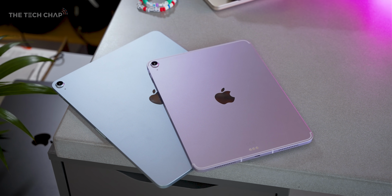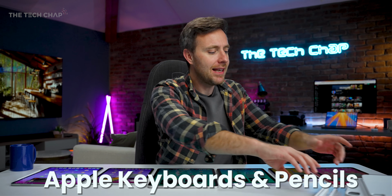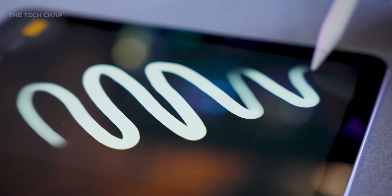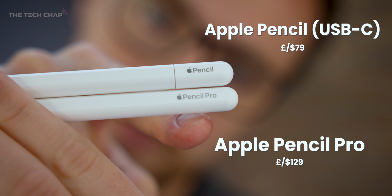The base 128GB model is the best value, but 256 for an extra £100 is a pretty good option for making it more future-proof. Before we talk about the pros, just a quick sidebar, and let's talk about some of the accessories. And for the Apple Pencil, you have 2 main options. You've got the Apple Pencil USB-C and the fully featured Apple Pencil Pro.